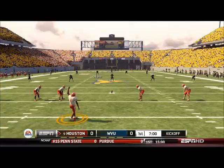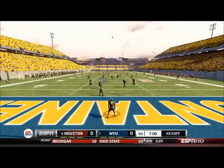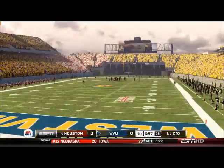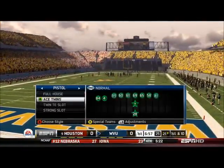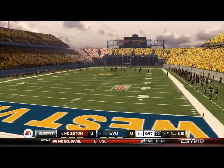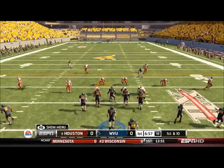Houston lines up to kick this one off, and we're just about set to get underway. He just drills this one. He's to the 10. And he's taken down at the 21. The quarterback leads the team out on the field for the first drive.